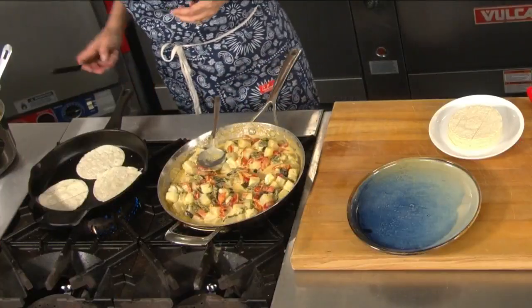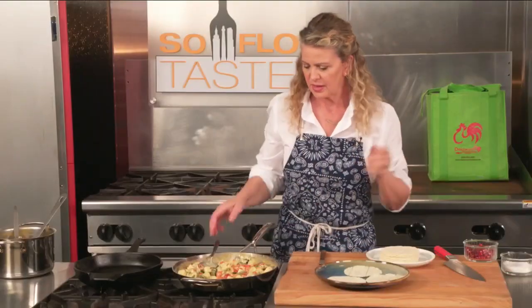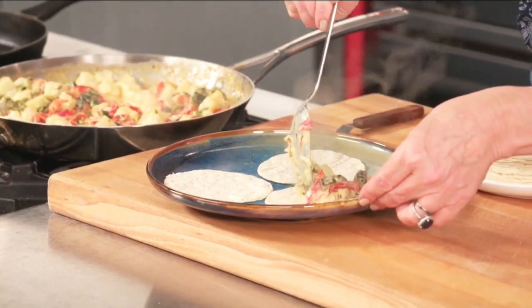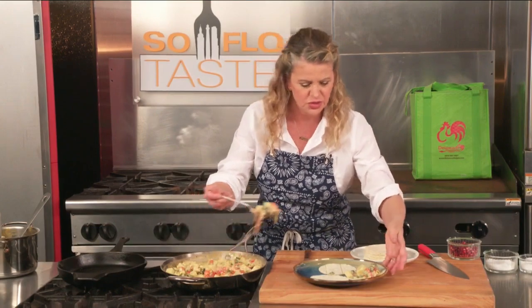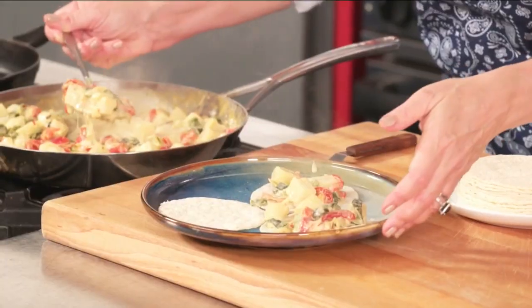I am heating up the tortillas. Let's go ahead and put them on a plate. And then let's gather some of this creamy, cheesy, probably a little spicy filling. Wow, this looks so dangerously delicious. And gluten-free, might I add. All right, there we go.